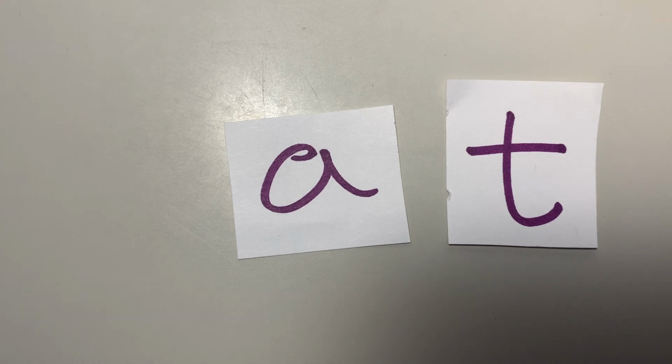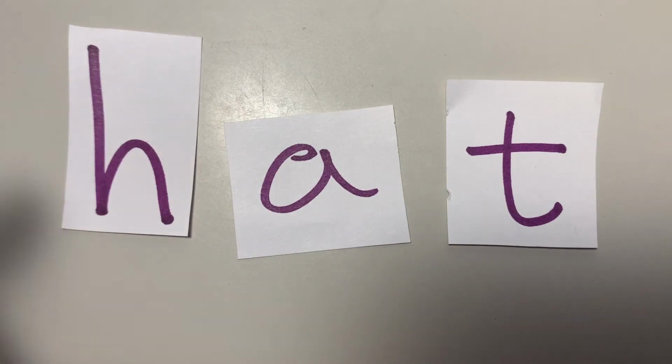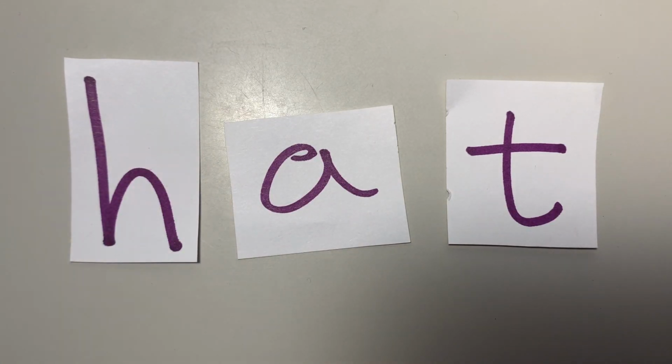So let's go ahead and keep these two letters here, and we're going to make a new word now. What's the thing you wear on your head when it gets hot? Maybe you want to keep the sun out of your face. Now let's read this word. What letter is this? Very good. It's an H.